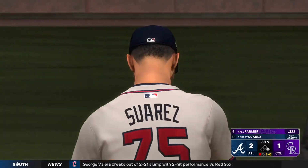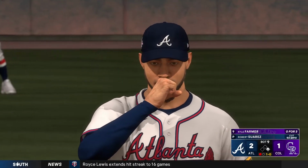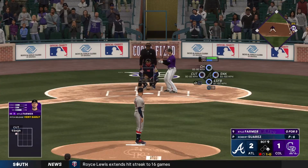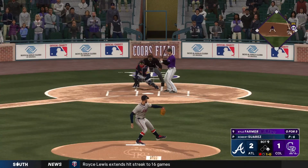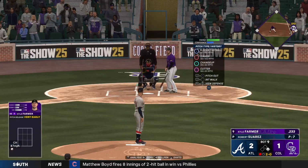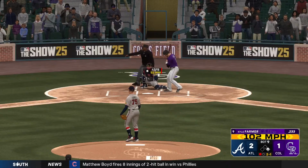First pitch misses. 1-0. Tried to get him to chase on the changeup that time. Way to lay off that pitch down. And that's in for a strike.